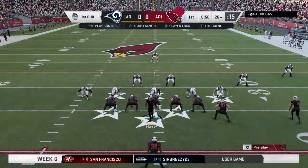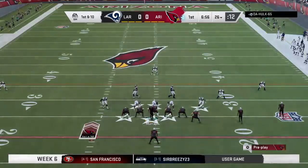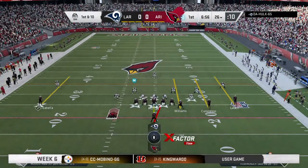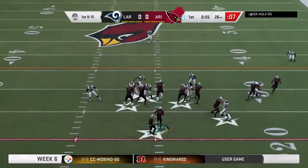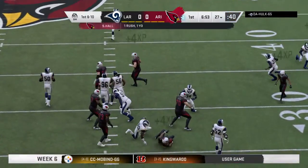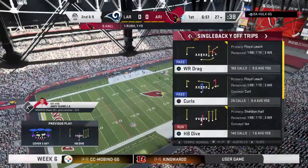Here we go. Go to base. 156. Get ready. Get ready. Get ready. On first down, Hall. He'll wind up getting a yard on the game's first play.